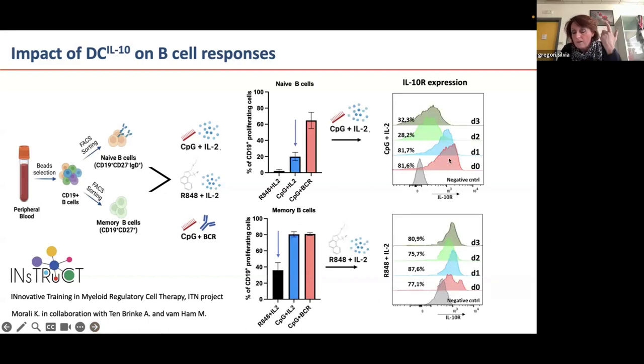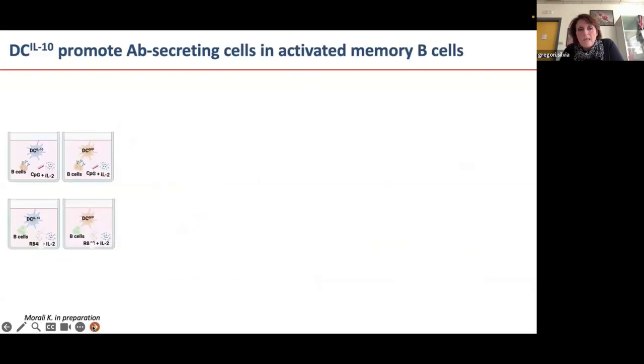And this is because, I remind you, our DC-10 do produce a huge amount of IL-10. So we need to be sure that the B cells can respond to IL-10. And then we set up a protocol in which we activate naive and memory B cells with the selected stimuli in the presence of IL-10 transduced or GFP control DCs. And moreover, as control, we use exogenous IL-10.